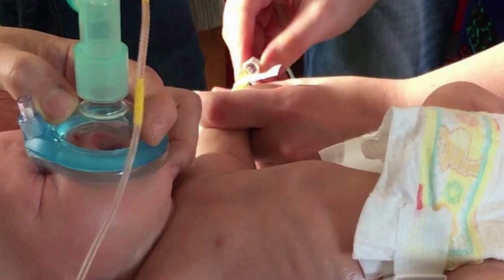When it comes to sites for access in difficult patients, I think certainly scalp veins in a small baby are a good place that the anaesthetist will often overlook. And the external jugular is a great vein that the paediatrician will often overlook. The anaesthetist will think about it and the paediatrician will think about the scalp veins.